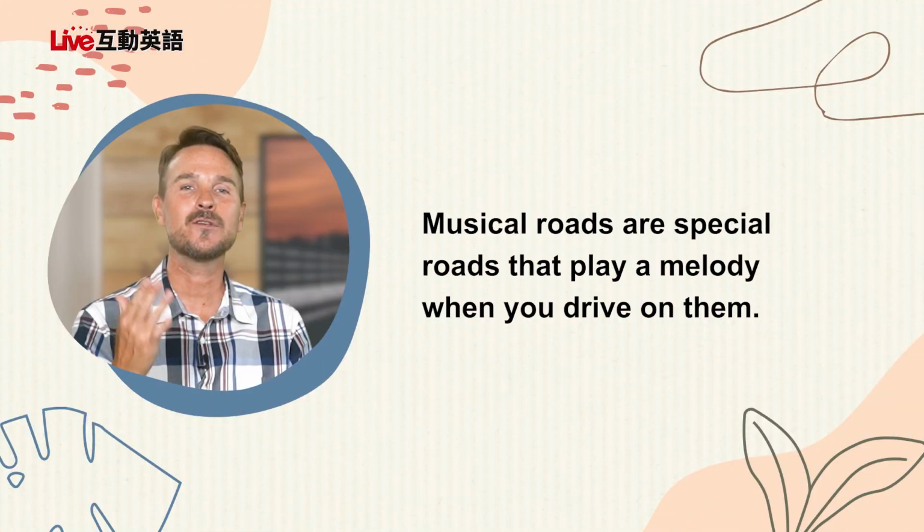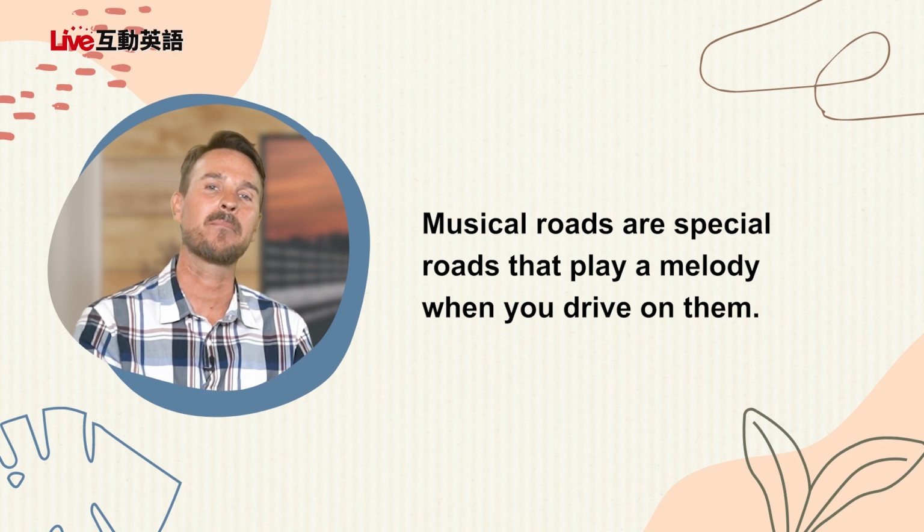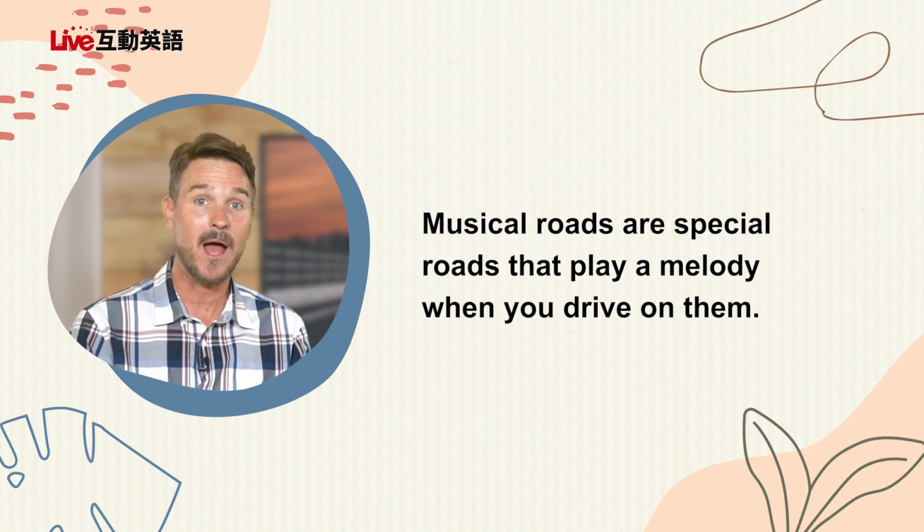Okay, so musical roads are special roads that play a melody when you drive on them. So this is like stepping on a piano. Yeah, you know, with your tires. Piano stairs. Have you ever seen one of those? Yeah, I've seen that. So creative.